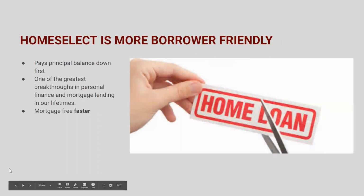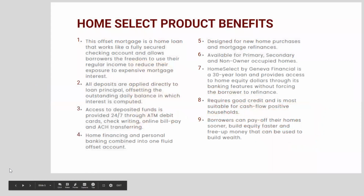The HomeSelect mortgage program from Geneva Financial is a more borrower-friendly innovation. The formula flips the order in which principal and interest are paid, front-loading the payment of the loan principal first. This significant formula tweak could be one of the greatest breakthroughs in personal finance in the mortgage industry in our lifetimes. It has the power to make your dream of mortgage-free homeownership much more realistic. Let's look at some of the benefits that are available.